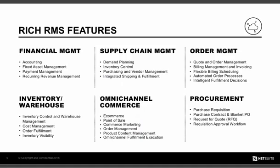So we do offer a lot of functionality in a lot of different categories, from financial management, supply chain management, and order management, to inventory and warehouse, omnichannel commerce, and procurement. So again, brands are able to leverage as much of NetSuite or as little of NetSuite as they need to start their journey. One of the things that NetSuite's really able to do, being a cloud company, is scale with the type of implementation and the speed of implementation that you may be wanting to take on, or as an organization able to take on.